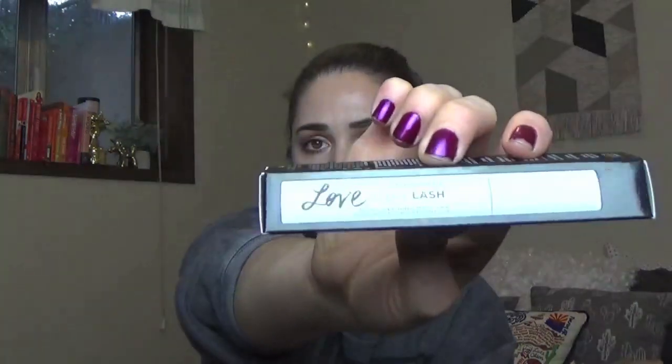So I don't even know what this is. I literally just got it to meet my maximum, and it was on sale. I think it's a new mascara. So it says Love Every Lash. I've only tried one of their mascaras before, which is the one in the silver tube. I don't remember what it's called. I think this might be new.